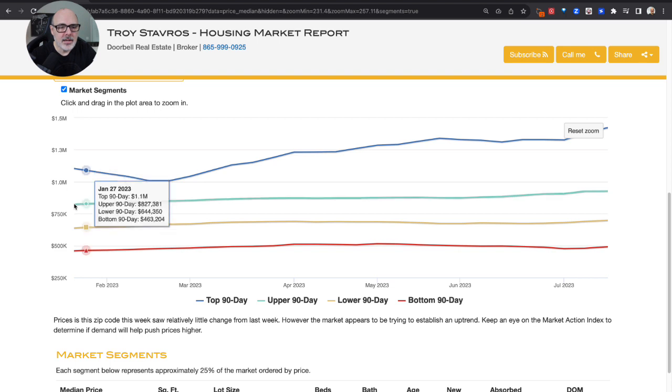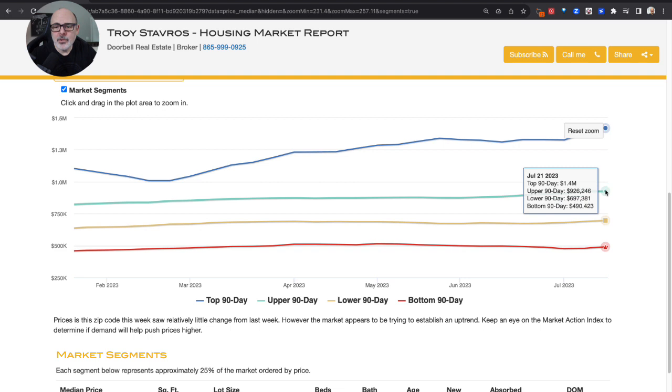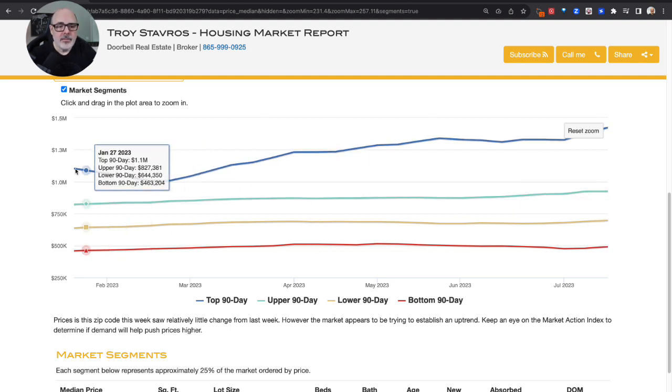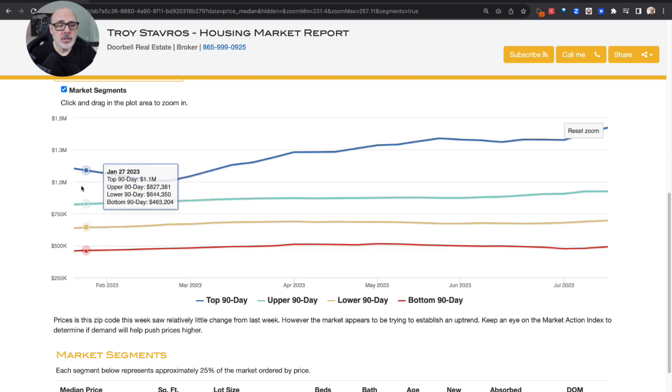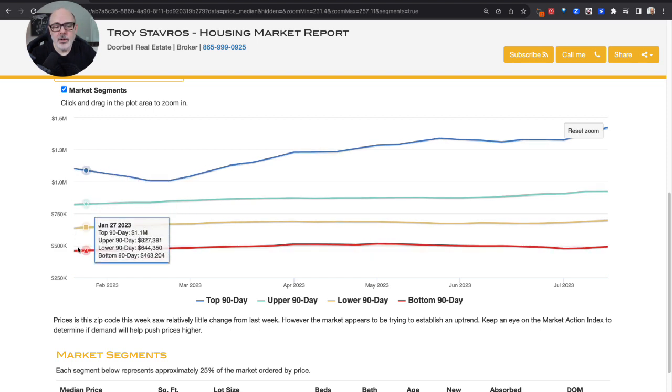The next segment up started at 827 and has moved up to 926. So that's a pretty good increase there as well. So again, trending up. And then the top segment started the year at 1.1 million and is at 1.4 million now, another big increase. So across the board, since the beginning of the year, that is showing us prices have trended higher in Farragut.